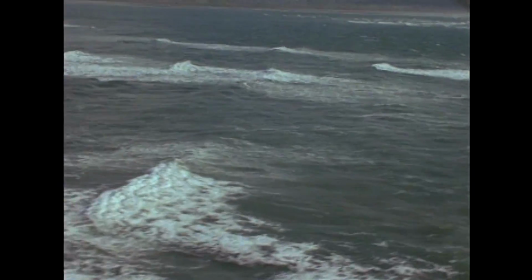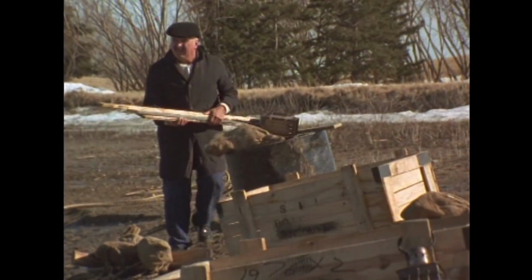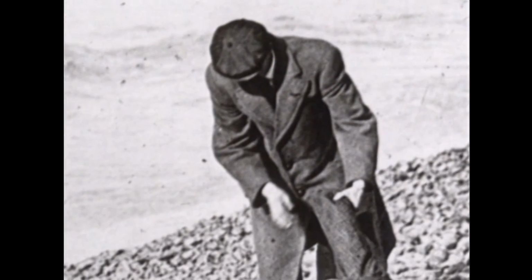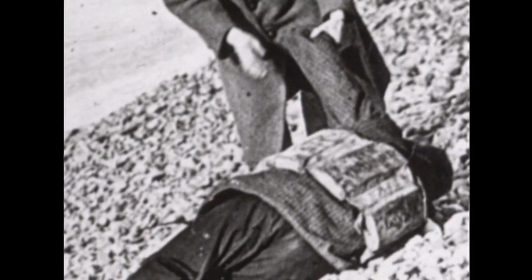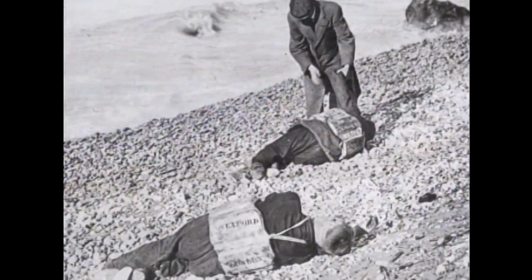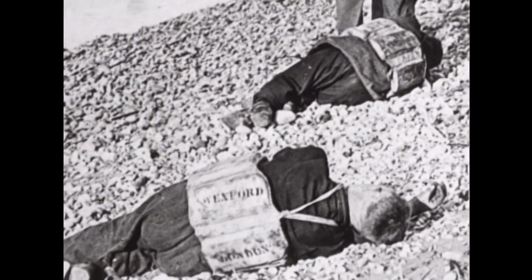Tuesday, November 11th, 1913. A farmer walking along the Canadian shoreline of Lake Huron sees something in the water. It is the body of a young sailor from the Wexford, frozen in the icy waters. It is the first body that washes ashore. His shipmates soon follow, along with debris from the small steamer.